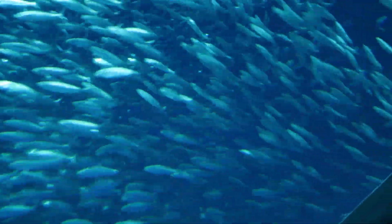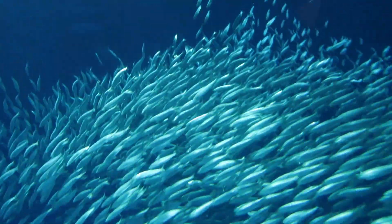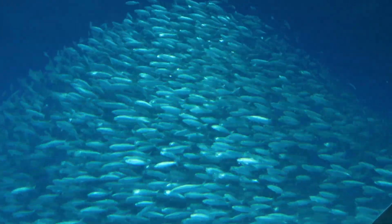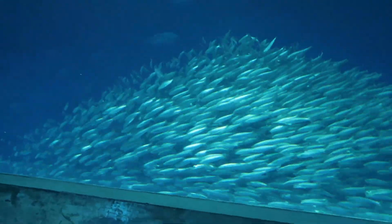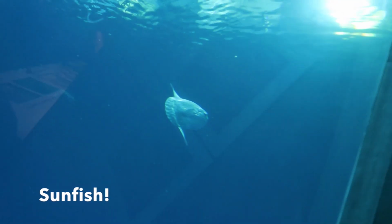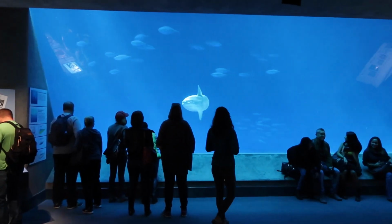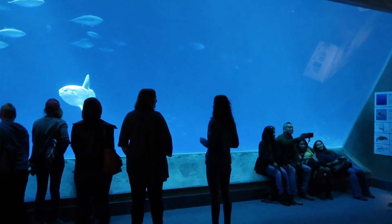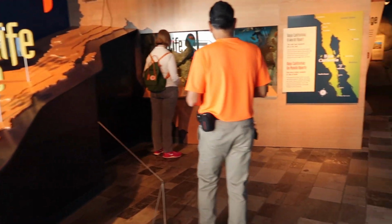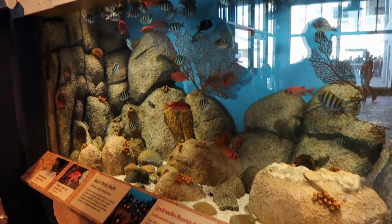Probably the closest I will ever get to a school of fish like that. Which way to Wallaby Way Street? If you ever travel to Baja, it's the type of fish you would see.